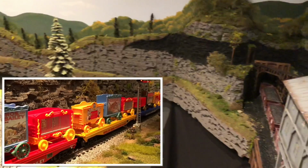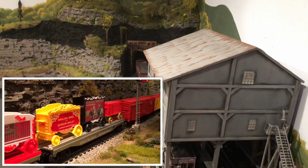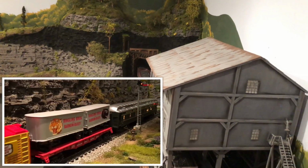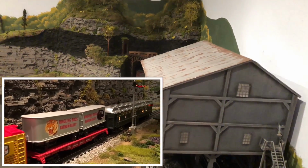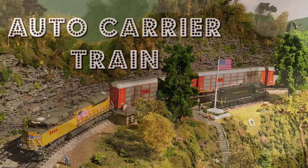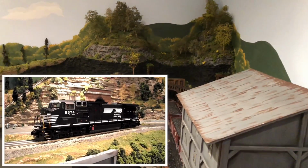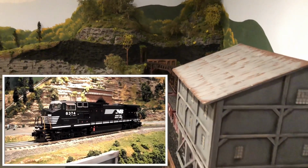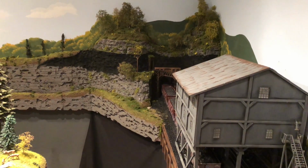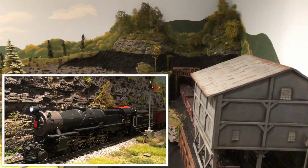The next set that was sold was all my circus cars. The auto carriers I had from MTH that were Denver, Rio Grande. I did a video on those somewhat recently. I sold the Premier Norfolk Southern, which was Proto 2. And then I sold my MTH Premier K4 set, which was Proto 3.